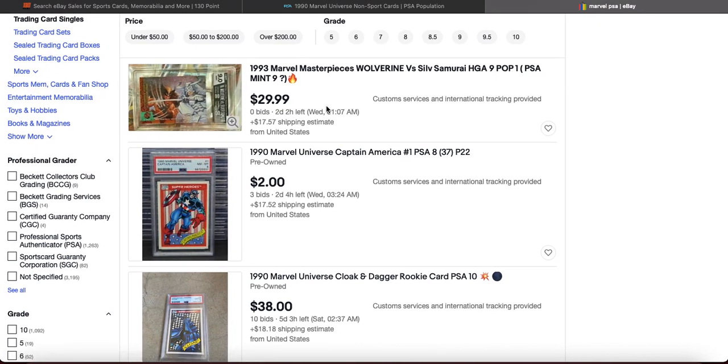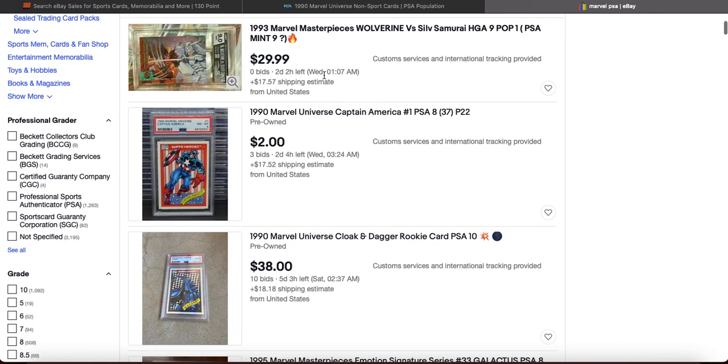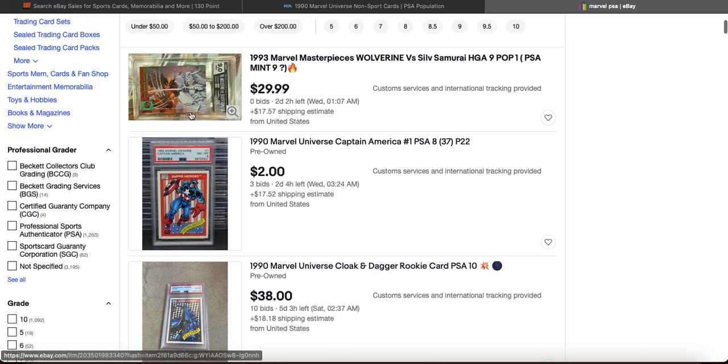Ooh, a few HGA slabs coming through. Interesting. Random what the people have got them graded. Like, for me, I can't remember how much it cost with HGA, but would I send in a 93mm Wolverine versus Silver Samurai in this occasion, for a flip like this person probably has? Not so sure.